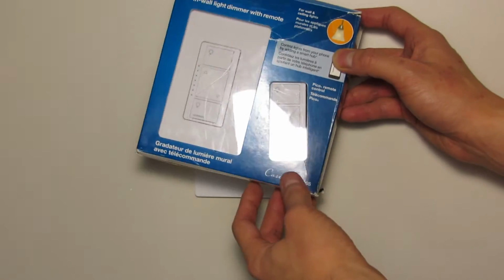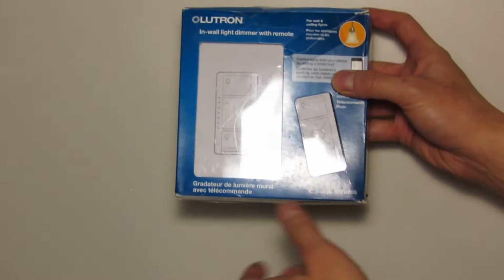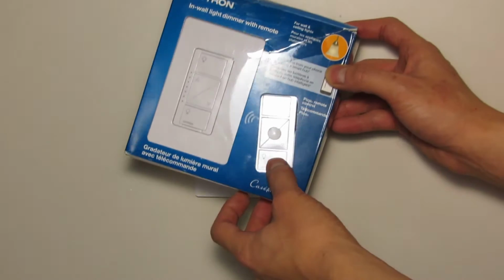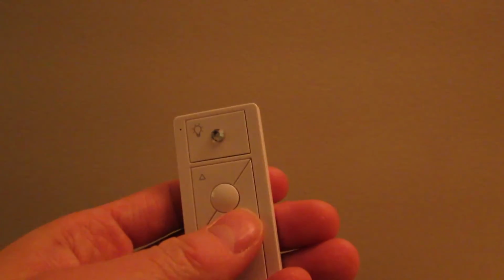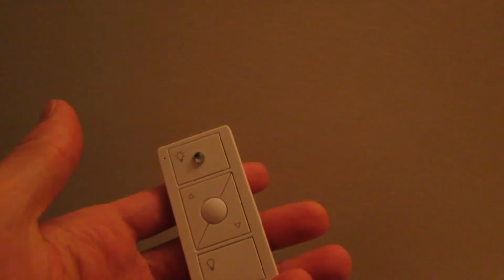The good thing about this light is that it's dimmable too, so you can pair it with a dimmer switch and have dimming. I recommend the Lutron Caseta system because it comes with a little remote. You can put that anywhere and dim the lights to your favorite level, or decrease them, increase them, turn them on and off as you please.